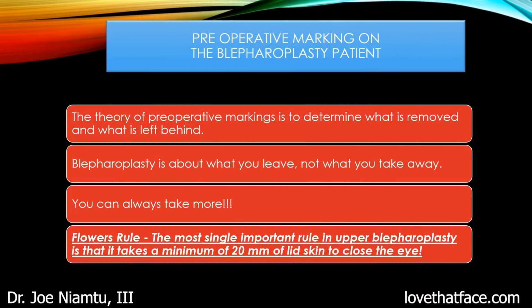So when we mark the eyelids, this is the very important part of surgery. Obviously, being able to do the surgery is important, but you have to know what you're leaving and what you're taking away. And in eyelid surgery, it's really more important what you leave behind than what you take away. And it takes about 20 millimeters of skin to close the eyes. So you can't indiscriminately remove skin.